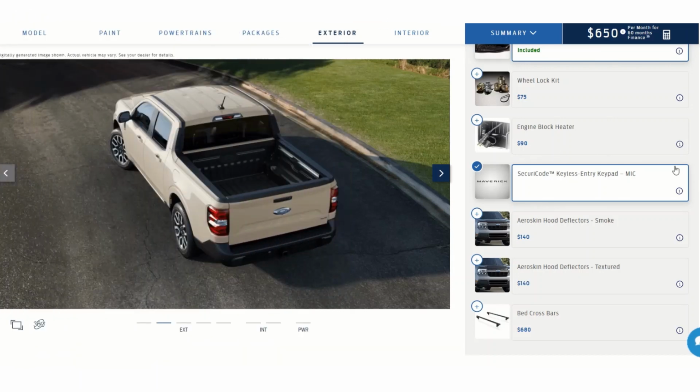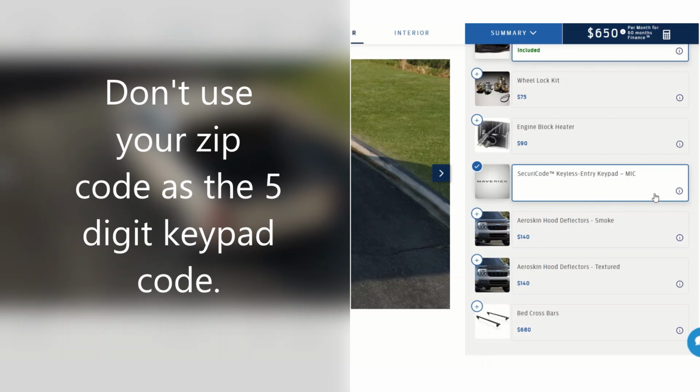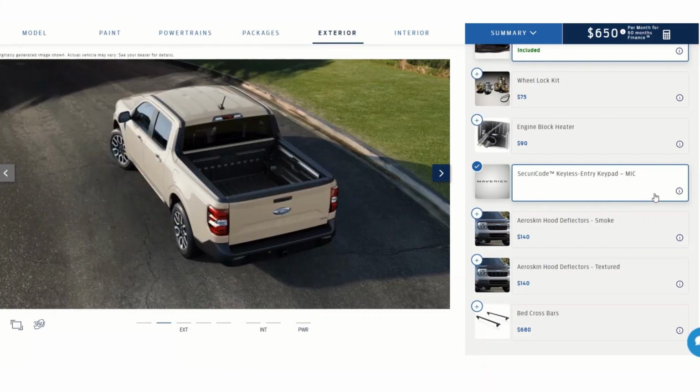Just make sure you do not use your zip code as the 5-digit code on the keypad, because that would be a little bit too obvious. You know, maybe use your parents' zip code or somebody else's zip code, but not yours. Okay?